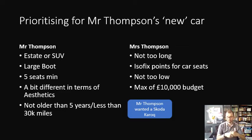Okay, the Nissan Qashqai is on the road, and there are lots and lots of them. I can see two from my house here on the road where I live. Okay, not older than 5 years and less than 30,000 miles on the clock. So I want it reasonably new, but not brand new because I can't afford that.